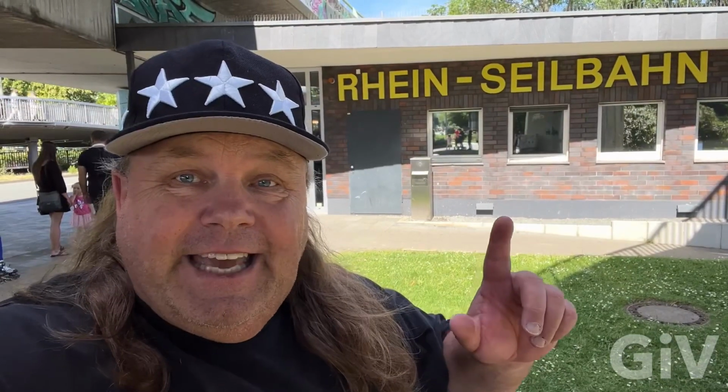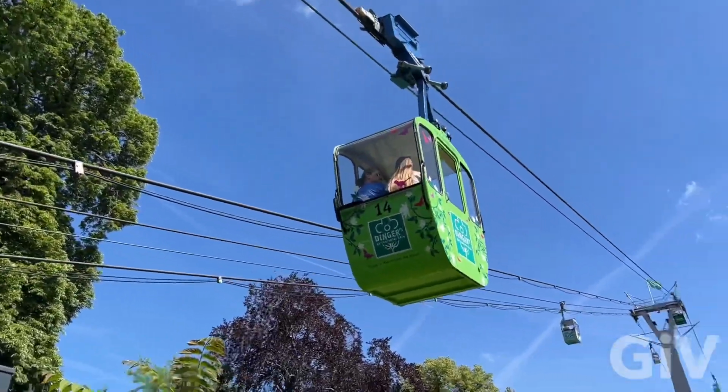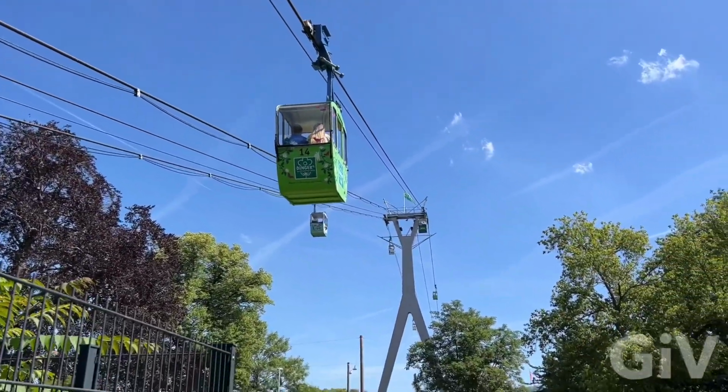And now we're gonna take the Rhein-Seilbahn all the way up to the other side. This is a lot of fun when you come to Cologne.